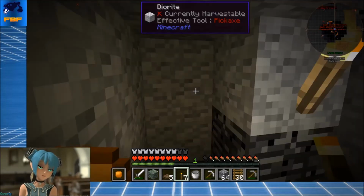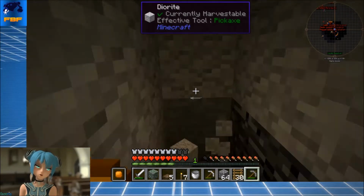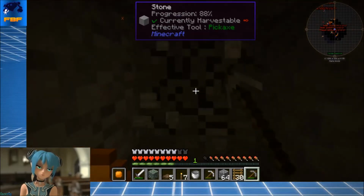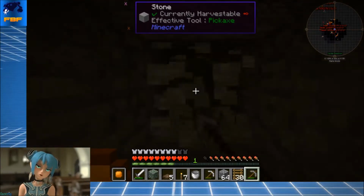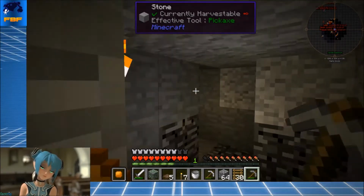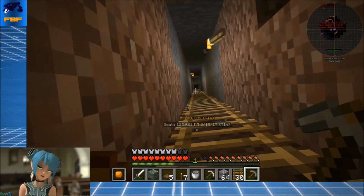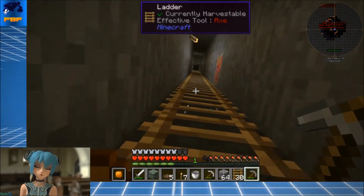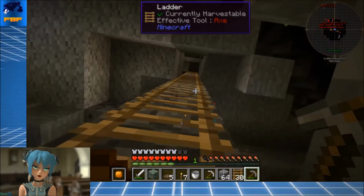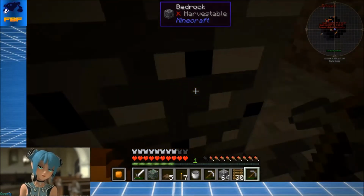Sticking the torch here. Two more here. I need to take it back even further, actually. I think I do. Yeah, I definitely do. Have I gone too far down? So let's work at it from this side. It's entirely possible I've gone too far down. I'll tell you what I'll do. Dig a couple of bits of this out.